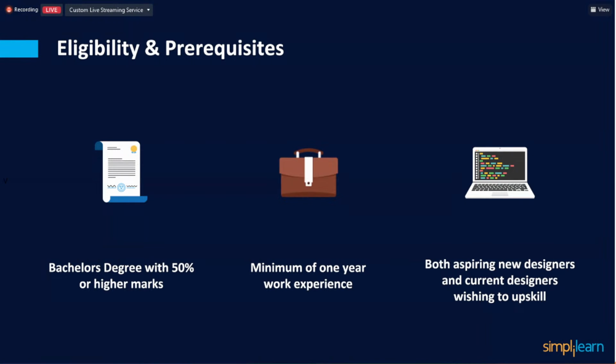Excellent. For this program, you must meet certain eligibility and prerequisites. If you could describe those for us, Naman, and how strict they are. Yes. First of all, I want to call out you need to have your bachelor's degree with at least 50% of marks, minimum 1 year of experience, and you could be coming from any field.